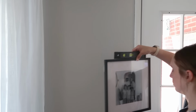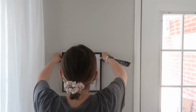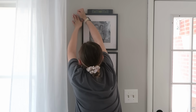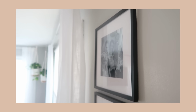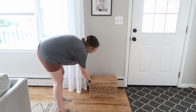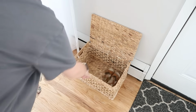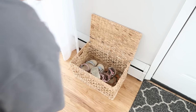And I do use command strips to hang these up. I just like command strips whenever I can, so I don't need to patch the holes behind the photos. And a must for us is to have a shoe basket by the door, so whenever everybody comes in the door, the shoes can be corralled and all thrown into one area.